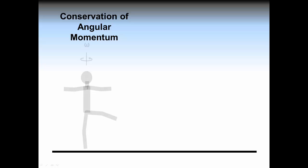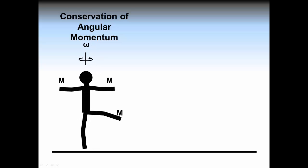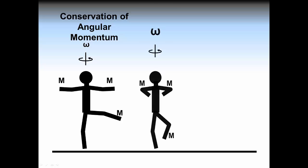Consider the technique of a figure skater in a spin. Arms and free leg enter the spin outstretched. The mass of each will be represented by the letter m. To increase the speed of their spin, the skater slowly pulls their limbs close to their body.